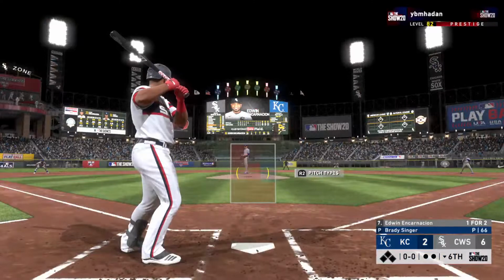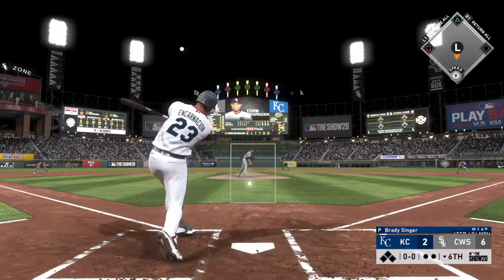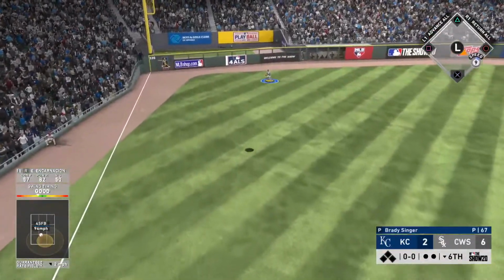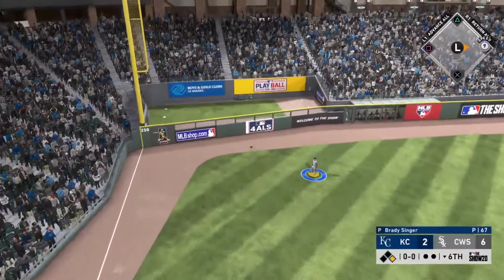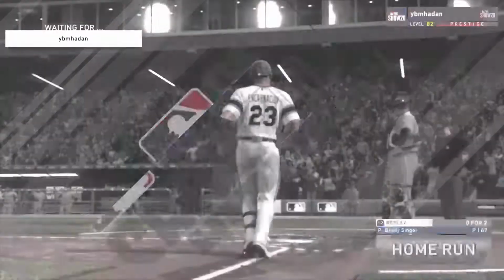Stepping up now, Edwin Encarnacion. He'll get things started here in the second half of the 6th. Hit high and deep out to straightaway left. Looking up is the left fielder. Still going back. Gone into the home bullpen for a home run.